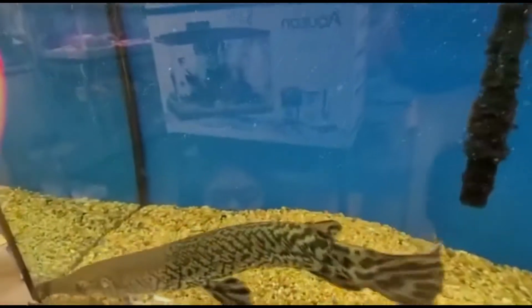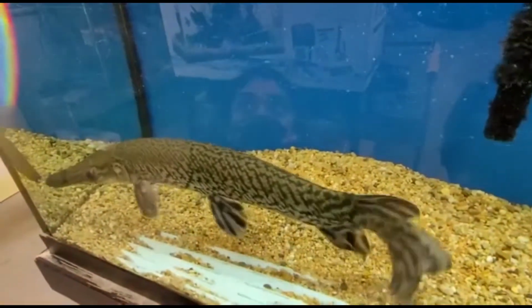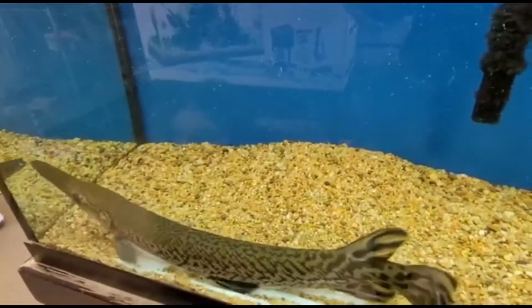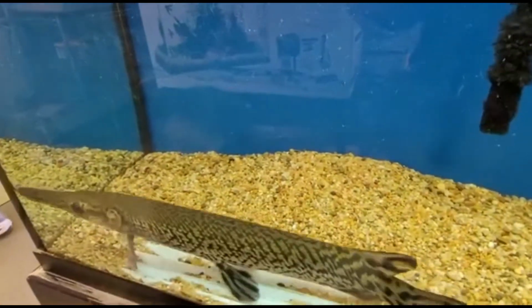They're called an alligator gar. From here, you could buy one for $500. See? Look at the price. This one is for $500? Yep. $500.